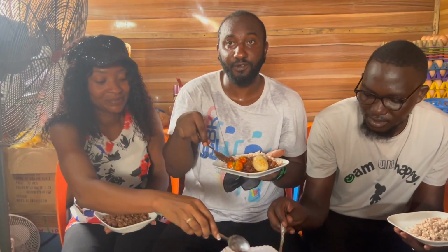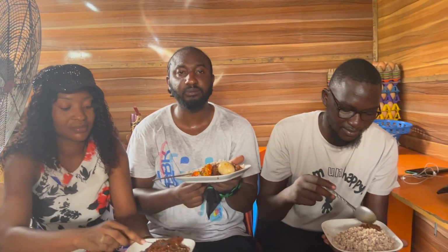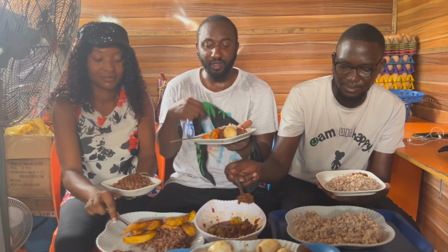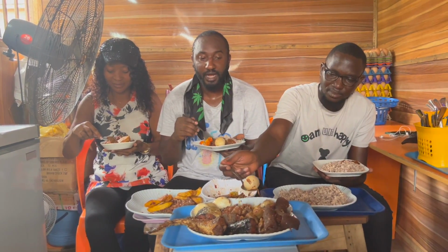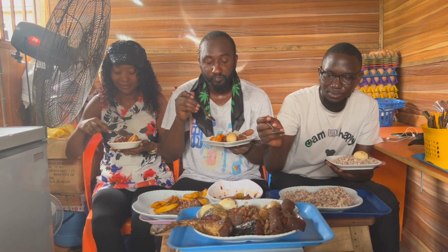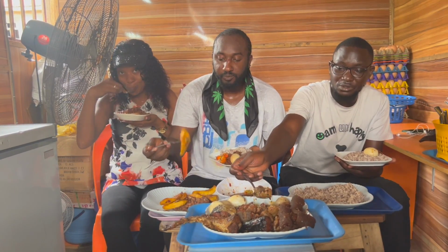The first taste, guys, the first taste. This is lovely. This is nice. You can feel, like, you know, there are times you try some food and you feel like you're in a posh restaurant. This is the local, the main local restaurant. And you can feel the vibes too.